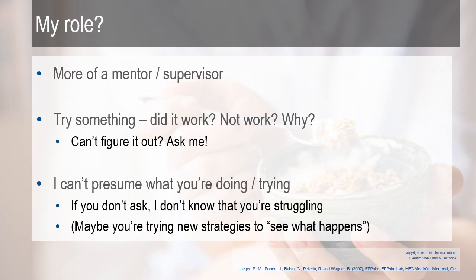Maybe you're trying new strategies to see what happens. Every semester, I seem to have a team that just does not do well every time we're practicing. And they don't ask questions, and then it comes down to the final assessment for this, and they blow everyone away. And it turns out, once we look at their strategy, once they actually do the presentation, we see they spent all of that time trying new things, documenting it, trying to figure out how to quantify a certain strategy. If I jumped on them and said, you're doing it wrong, you're doing it wrong, I'd be impeding on their winning strategy.